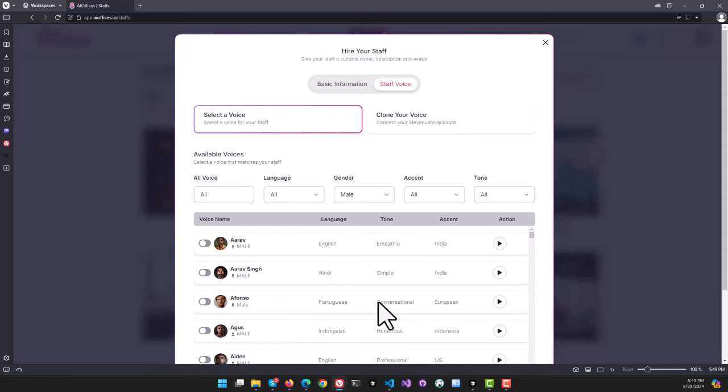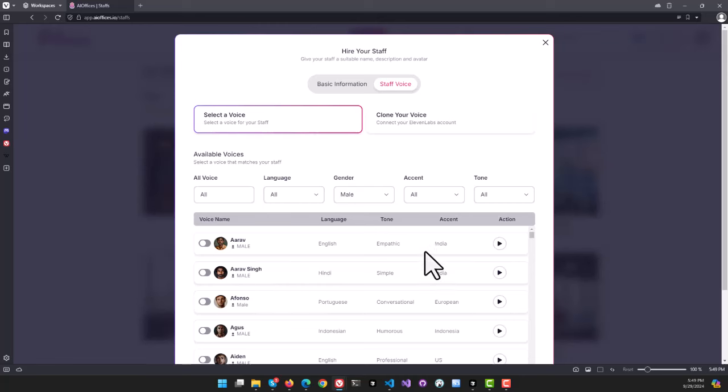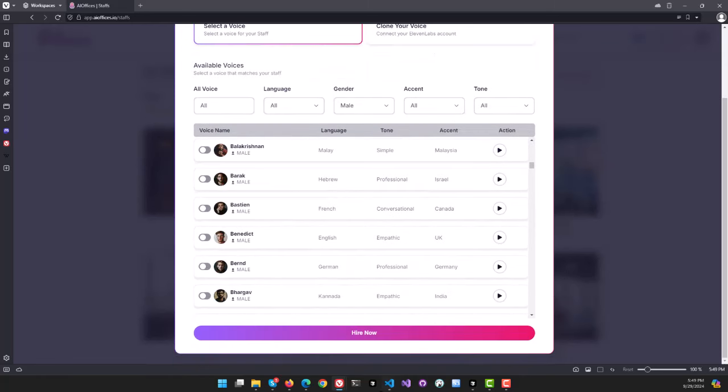Click on next. Then you can give it a voice. So at some point you'll be talking to your staff members, like having voice conversations. You can do that apparently in this software. So you have all these people who have different voices. So let's try to listen to one of those. Well, that sounds just like Neil Patel. So that's exactly what we're going to choose. All right, hire now.